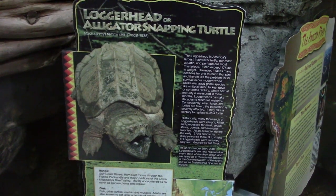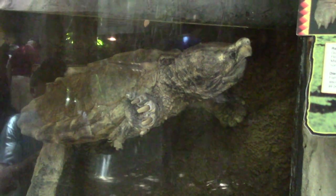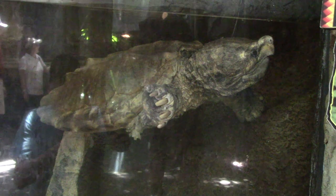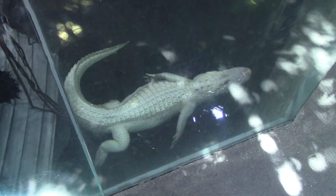Again, I apologize for the reflection. This is a loggerhead, also called an alligator snapping turtle. You can see how huge this thing is. He's definitely a snapping turtle because he will snap your fingers off if you get too close to its mouth. This is King Louie, the rare white alligator. You can see him down there.